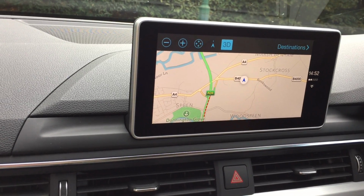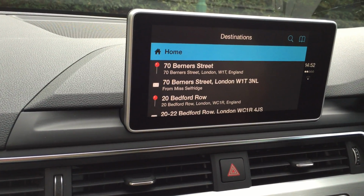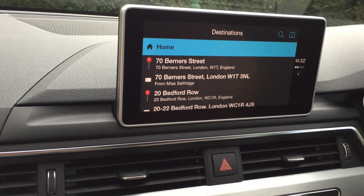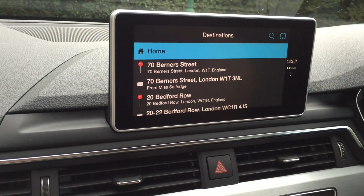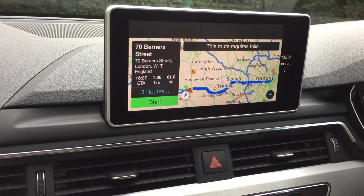You can have 3D map display, you can go to destinations, and it will actually enable you to look at all of your last saved entries and pins on your Apple Maps. So you might be looking at your smartphone and entering destinations at home or at work, somewhere completely apart from your vehicle. You can save a pin and then you can drop that pin straight into the maps as soon as you enter your car.